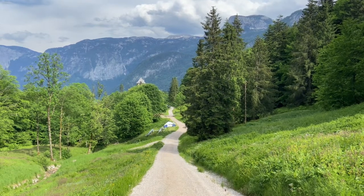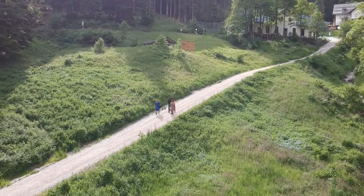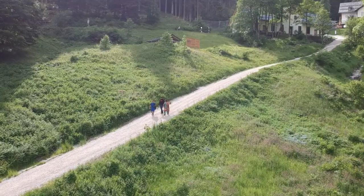But now I'm going to talk about some things I haven't already covered. And number one is food. We eat halal food, so to be safe, we took some snacks and food with us. But there are many restaurants in Hallstatt. They are very expensive, so do bear that in mind. But there are restaurants in Hallstatt.